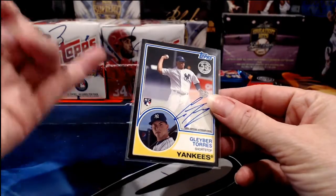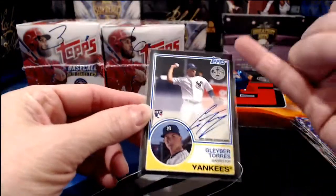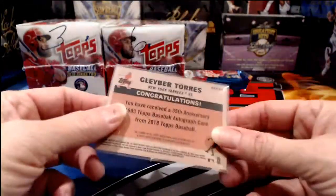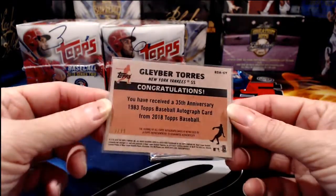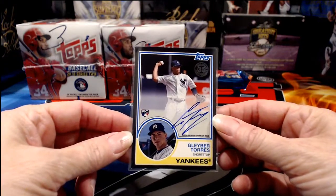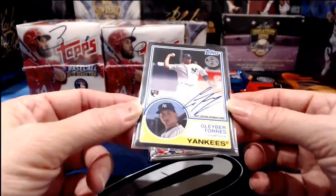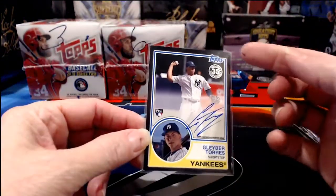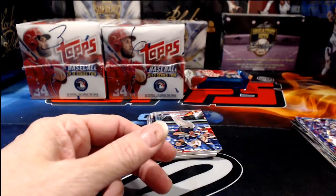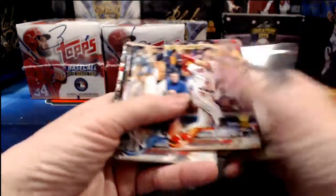Torres for the Yankees. You've got a little imperfection. Actually, all four corners, as a matter of fact, have a little bit of white showing. But it is numbered to 99, and it's an on-card auto, of course. And it's a really sweet little hit for the Yankees. I wish our corners had been minty mint and perfect, but really 3 of the 4 have very definite white on them. The 4th one down here is not as noticeable, but still a very nice hit for the Yankees with the Torres to 99.